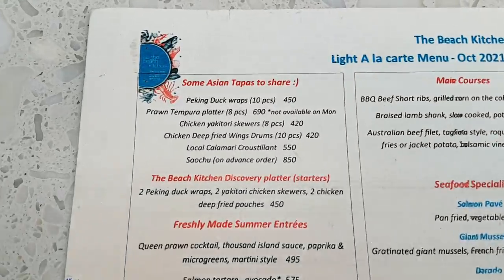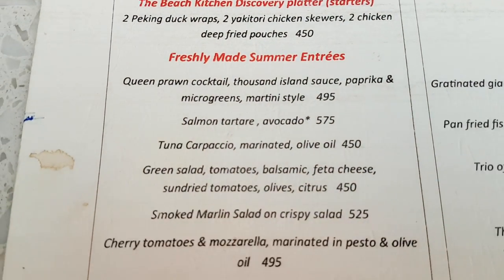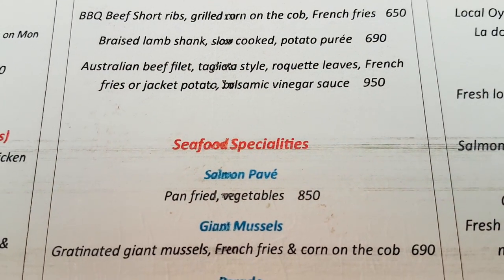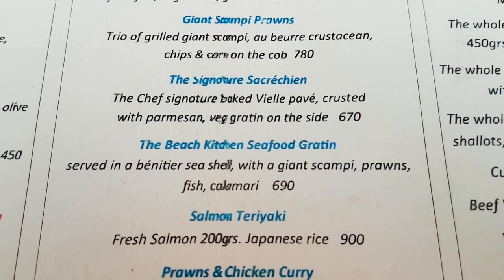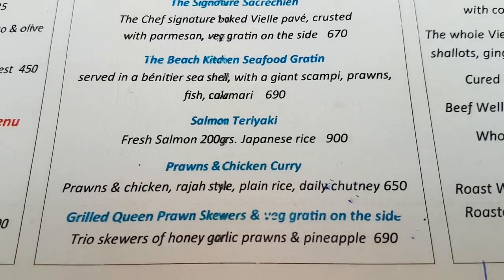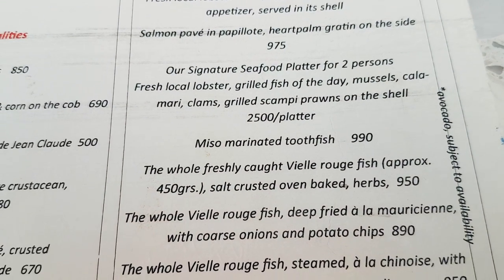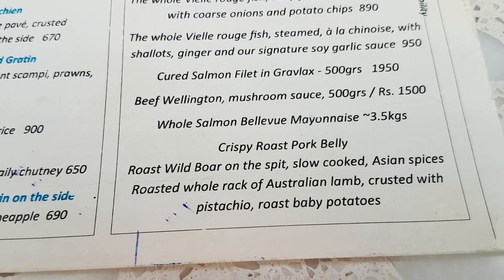Here is the menu. There's those Peking duck wraps. Oh, amazing sounding things. And they have a whole sushi menu. Beef short ribs. Seafood. Oh, a seafood gratin served in a Benetier shell. And you can also get like oysters. Lobster salad, seafood platters, crispy roast pork belly. Wow, what a great menu.